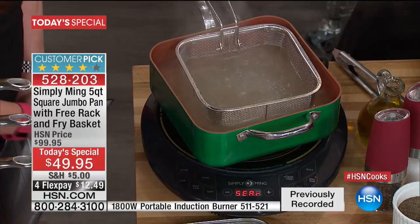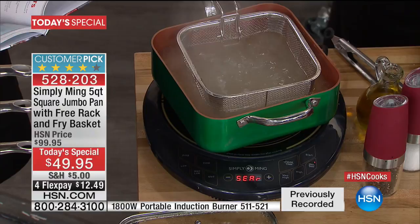Parmigiano. This is it. And black pepper. That's the whole dish. Beautiful, simple, delicious.